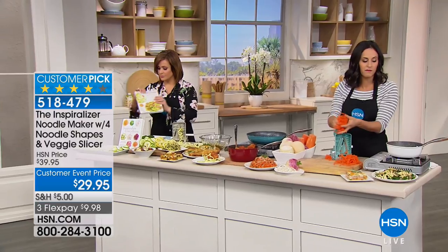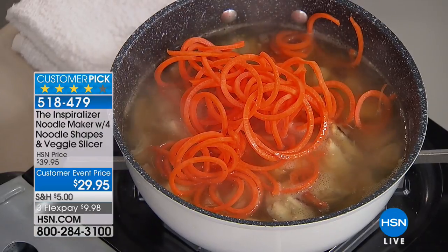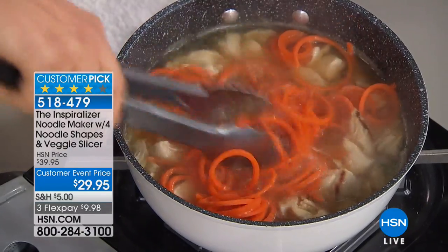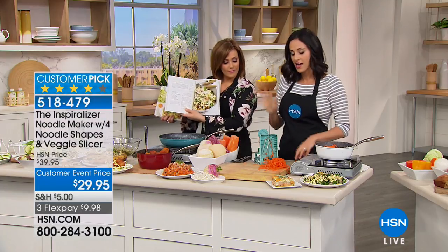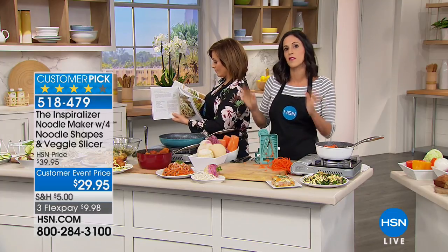I just did a carrot, and I'm just showing you one of my favorite meals to make is a chicken noodle soup, especially if you've been sick in the winter time, you're coming out of the spring. Instead of using regular noodles, you just add carrot noodles, zucchini noodles, sweet potato noodles to a soup, a healthy chicken noodle soup. And what I will show you is how important the suction is for the Inspiralizer. That's the second best feature beside the noodle twister.